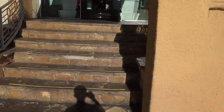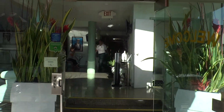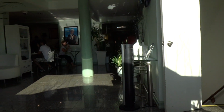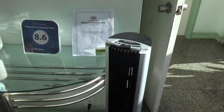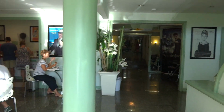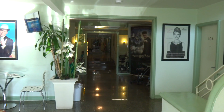As you enter here with the steps, you are greeted into a lobby right here. This is very, very crowded, so I may not get a good view. There's the steps. There's the front desk. This right here is your air conditioning. It's your front view, your sitting areas. Since the lobby is packed, here are some of the pictures of the lobby I took yesterday. So here it is.